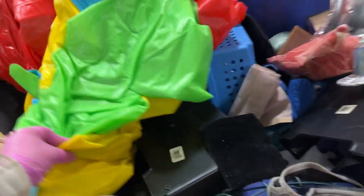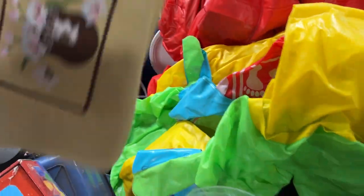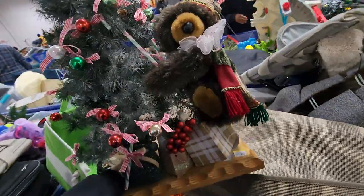I'll look it up. What's this? A bounce house? Yeah, it's like some Fisher Price bounce house. Purse. Just like a pair of dirty shoes. Oh, there's a hole in the bottom of the bag. Crazy. Whoa. All this action. Lamp. Oh, cool. Well, let me get this out of the way.